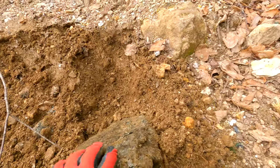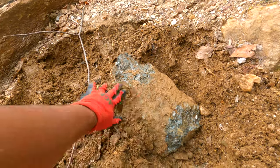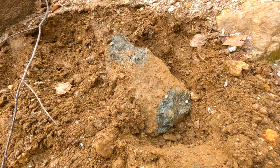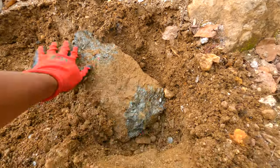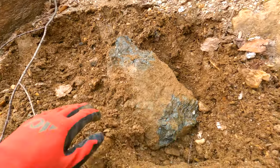I was just digging right here and found this cool little blue stuff. I'm pretty sure it's not a rock or anything, but it breaks apart real easily. Just wanted to show you guys something really cool on how the earth just produces this awesome blue color. It's amazing.